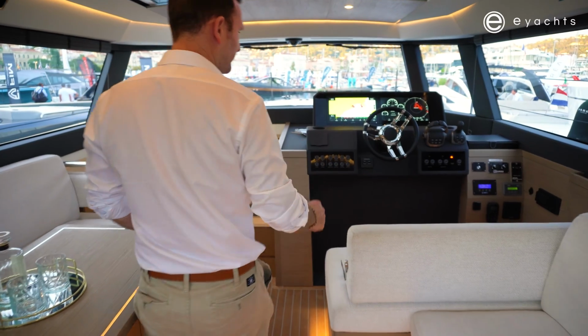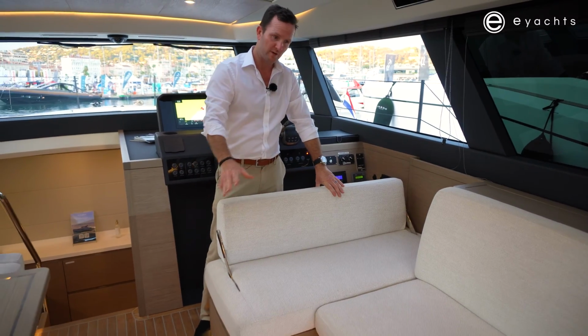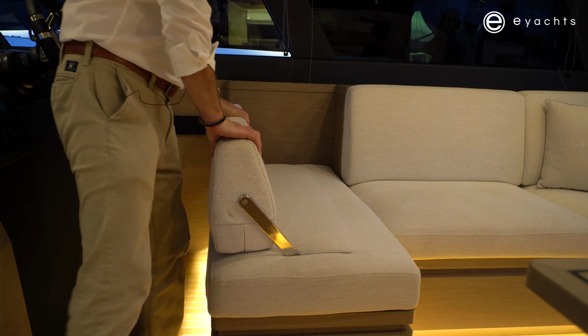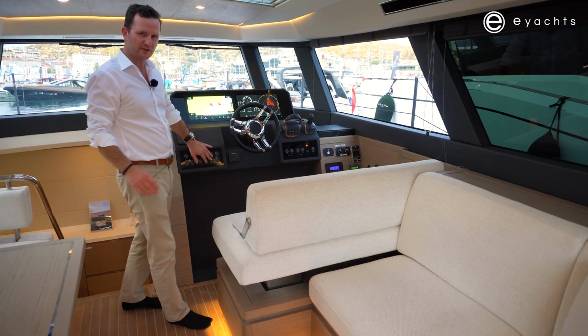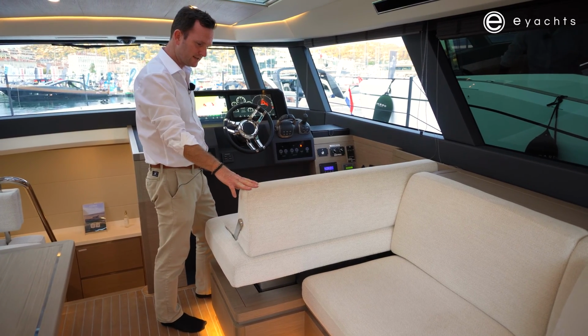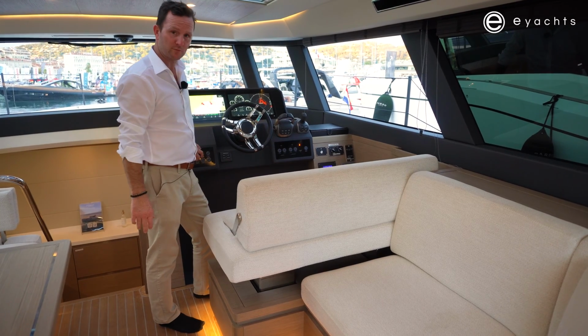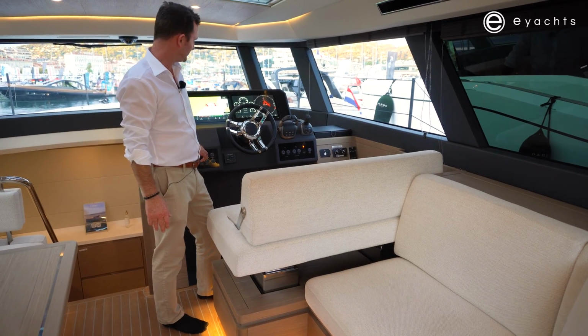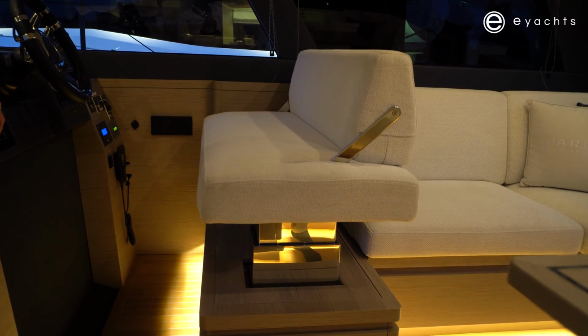As we move our way forward, we're coming up to the helm position here. Now this seat that I didn't point out does also add to the lounging area here. Obviously the movable backrest goes there. A really smart feature on the Pardo 52 is the helm position. Now as it was a lounge before, with a simple press of the button it goes up to become the helm seat, and also is nice for if you're a little bit shorter that you can sit a little bit higher.